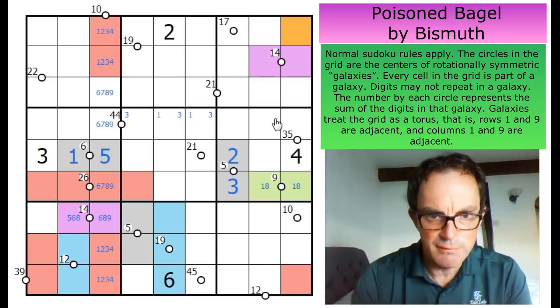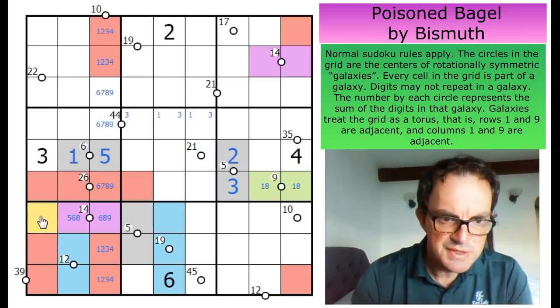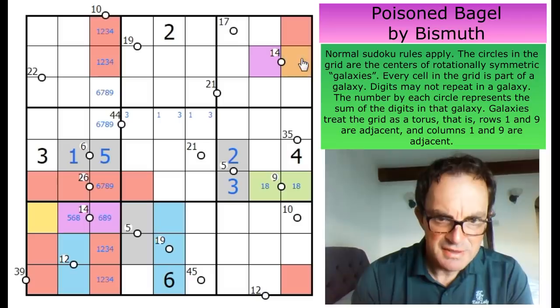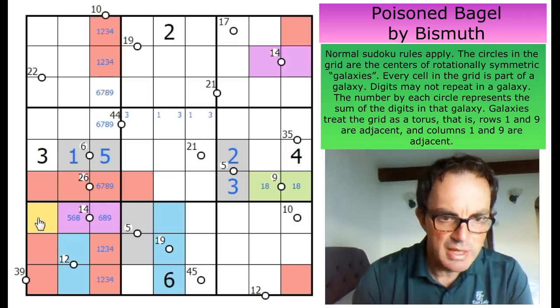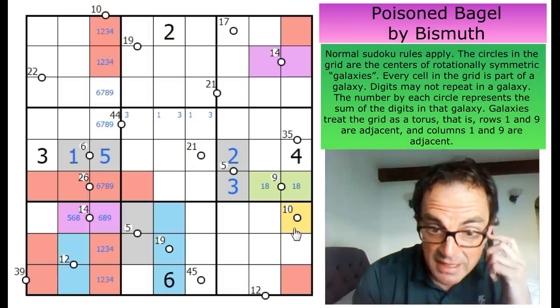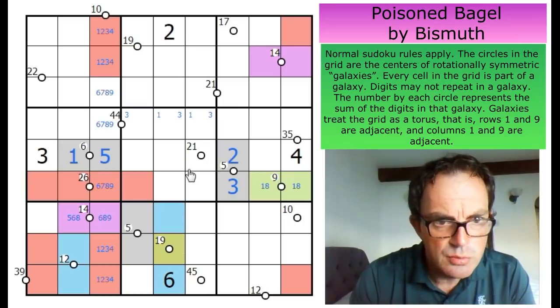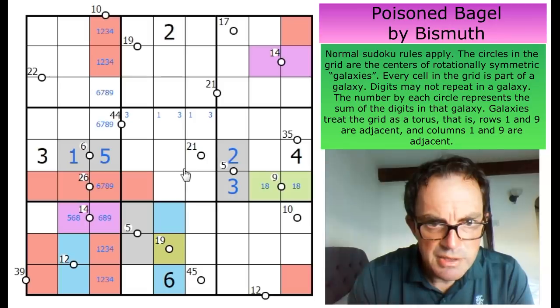Good grief. So if the 39 galaxy took this square as well, that would be that square, which it can't take. So this square is part of a different... Is it part of the 26 then? Or it could be part of the 10. Whoa. Okay. Not sure. It's certainly very interesting though, isn't it?